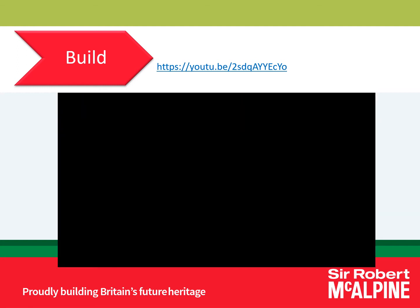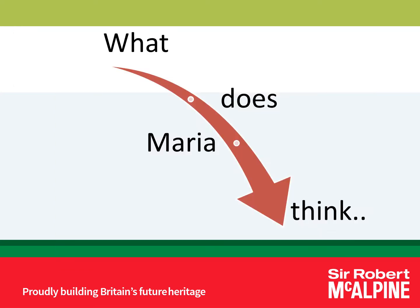So from that one single project, you can see how the computer work in the office interacts with real life and how we can practice things before we actually do them in reality. And you can see what a small site it was and how neat and tidy it needed to be, because we couldn't have things just lying all over. So let's have a think about what Maria thinks about working in the construction industry.